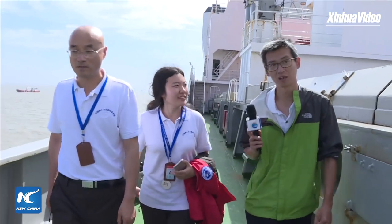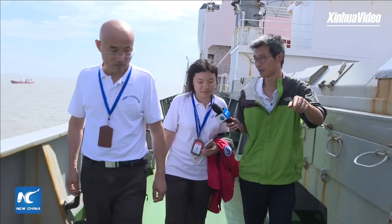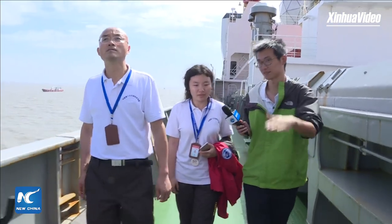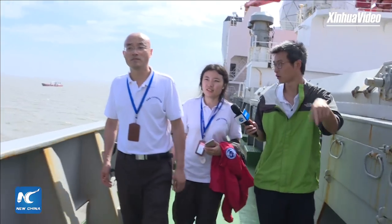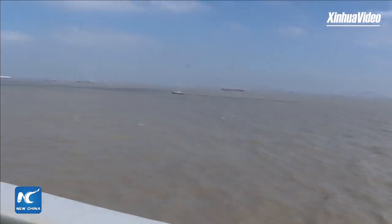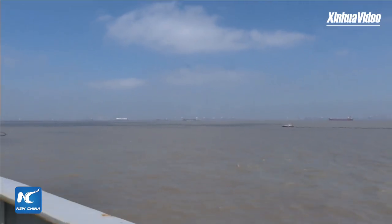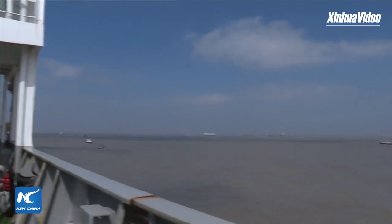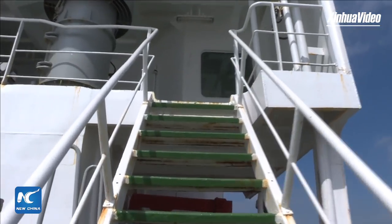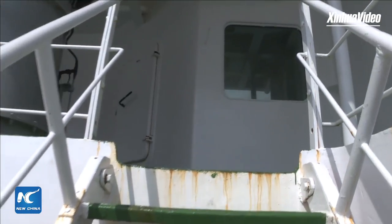167 meters long. And I know the icebreaker could break ice up to 1.2 meters, about that thick level. So that's the only icebreaker of ours till now. But they are now building a new ship, and in two years we'll have two ships. One is called Xuelong and the other one is Xuelong the second. But that ship will be smaller.